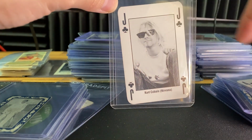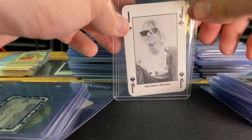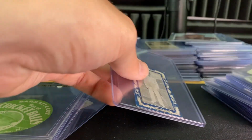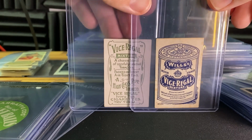This is a 93 card. I think I said earlier it was 92, so I do apologize if I did. This one looks fairly clean with that back. This was the other Victor Trumper, so I'll show you guys them side by side, just like that. And I have to say, these backs are really, really cool.